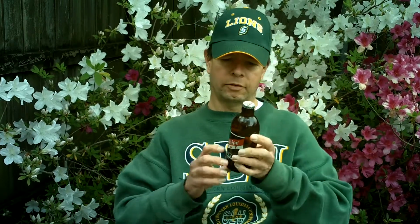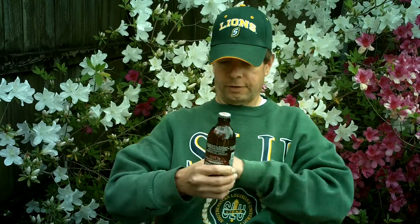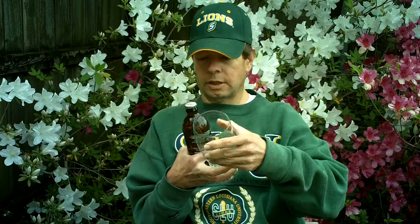In 2012, they started contract brewing their beer for US sales in Pennsylvania at City Brewery. And we're going to see if it's any different than the regular Red Stripe Light. Well, I know one difference.